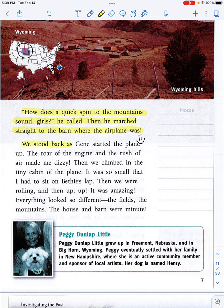We stood back as Gene started the plane up. The roar of the engine and the rush of air made me dizzy. When we climbed in the tiny cabin of the plane, it was so small that I had to sit on Bethy's lap. Then we were rolling, then up, up. It was amazing.